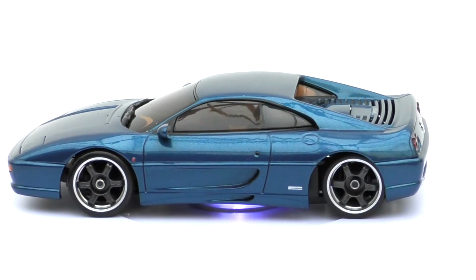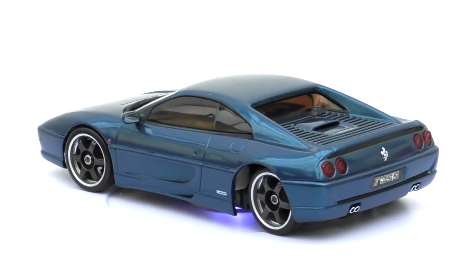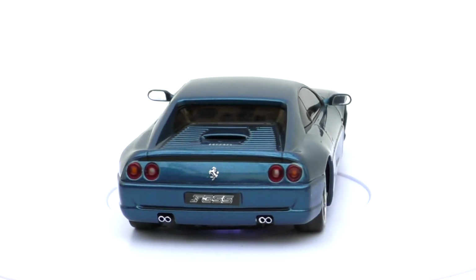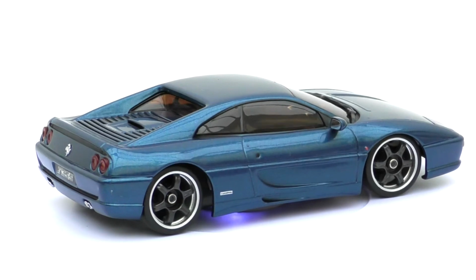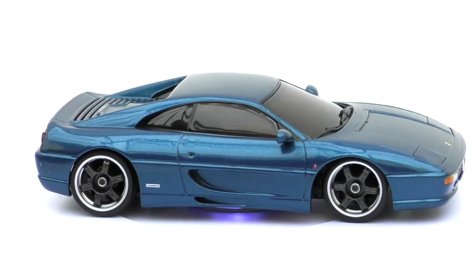That's probably that and the Nissan Skyline, you know, the old version. What's it called? It's that one that's cream and blue. That one comes in a case with the engine with it. That's £1,500 as well. That's mental. So them are probably the most expensive Mini Zs I've seen.